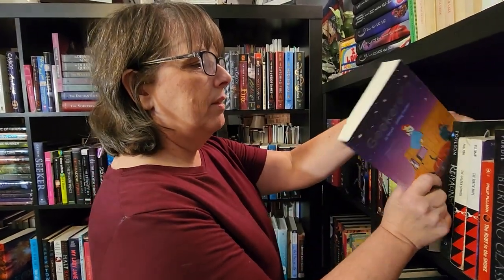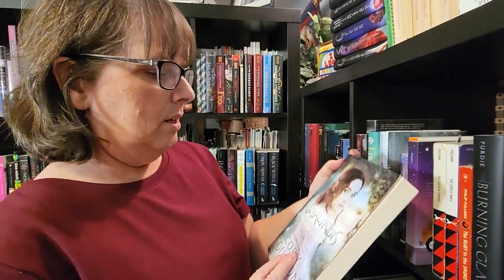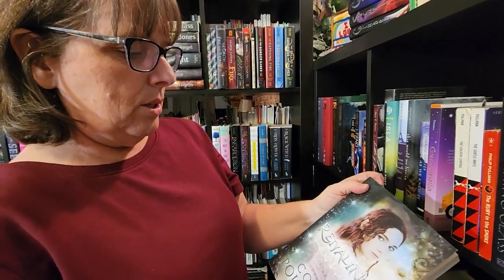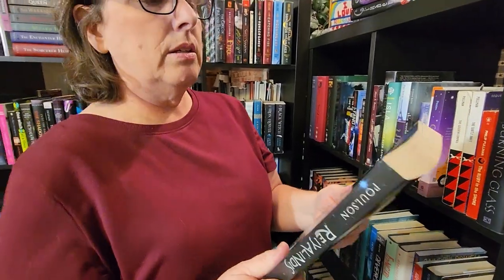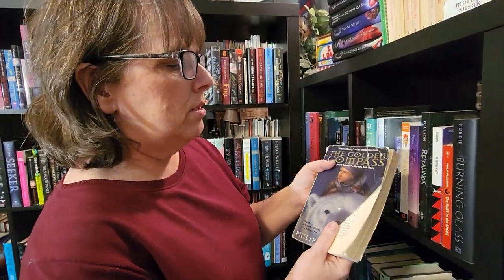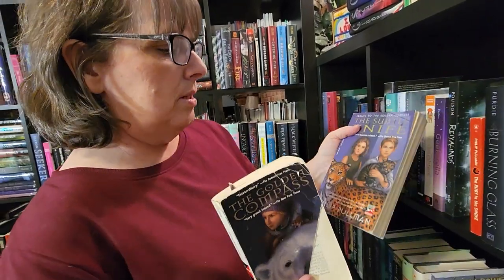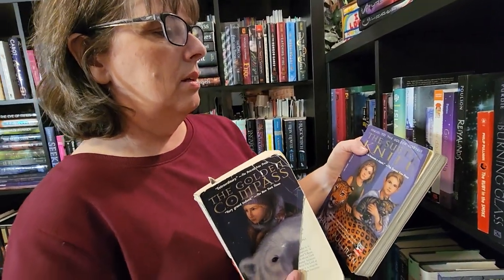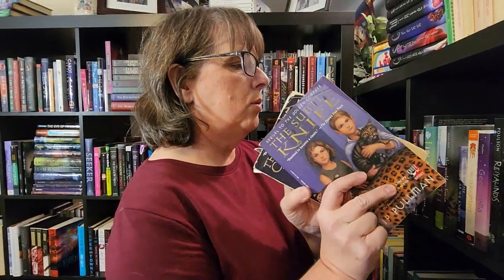Yeah. And the guy is a famous dude, like an actor. Cory Putman Oakes, Raelindis. This is like a fairy one or something. And then we have the Golden Compass books. This one's kind of killed. The Subtle Knife and the Golden Compass. But I feel like, how many books are there? Mm-hmm. I feel like there might be more, but.